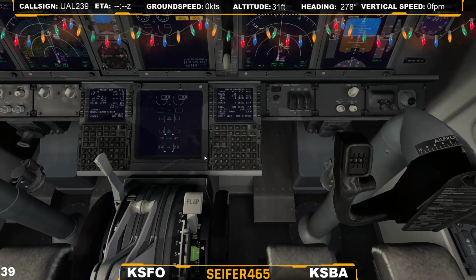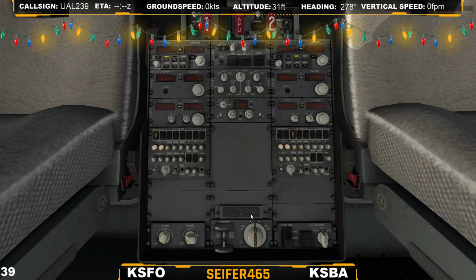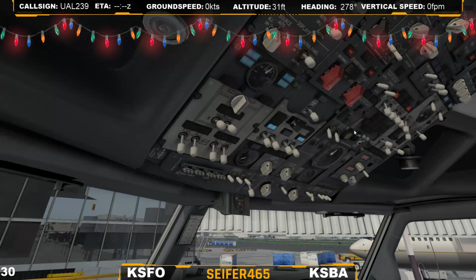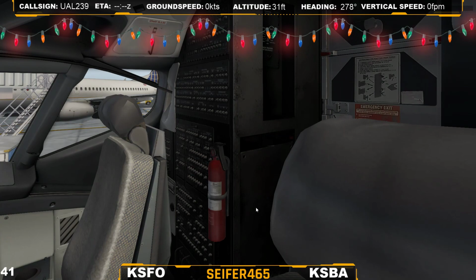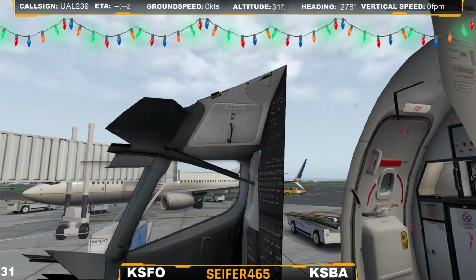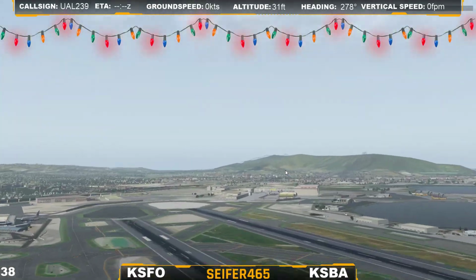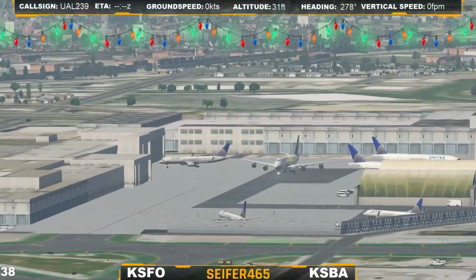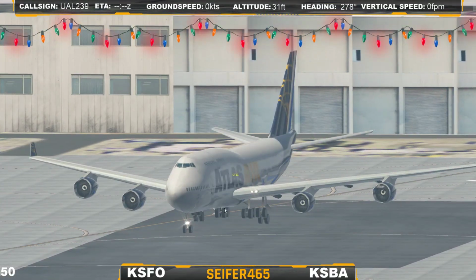It doesn't work on that one. The transponder on. We are ready to push back. Just make sure nobody's trying to come into our alley here. Yeah, I could have sworn I saw aircraft over here. What is it? An Atlas 747. We saw one of those yesterday.